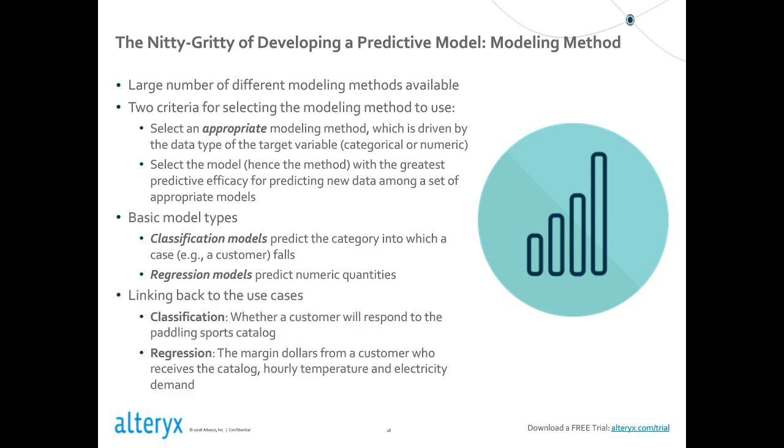All right. If we go back to the use cases that we talked about earlier, the electricity demand and the paddling sports catalog example, whether a customer will respond to the paddling sports catalog is a classification problem, while the margin dollars from a customer who receives the catalog, or the hourly temperature and electricity demand in the electricity demand example, that's going to involve regression analysis, since both electricity demand as well as temperature are continuous variables, or numeric variables, and the same is true with margin dollars.